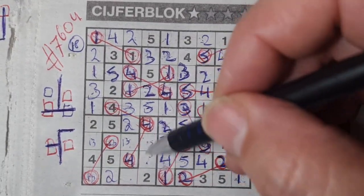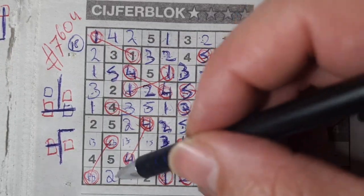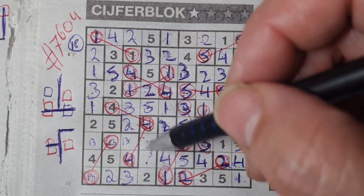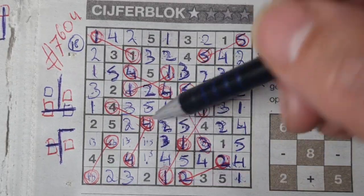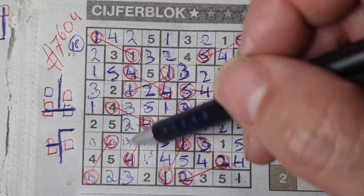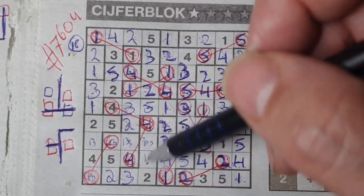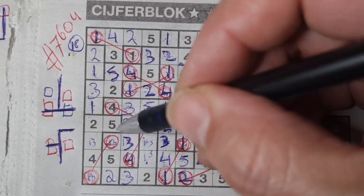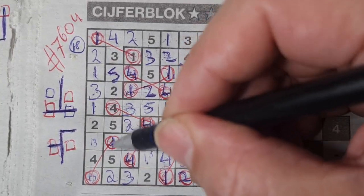Alright, these two boxes can be 3, so 1 box left for the 3 in this L-shaped area. Should be there. So 2 numbers left for the numbers 5 and 1. Now we have a double 1 there. That means that this box cannot be a 1 anymore. If I place a 1 here, I cannot fill any 1 in one of those two boxes. So this box should be a 3, and that box should be a 1.